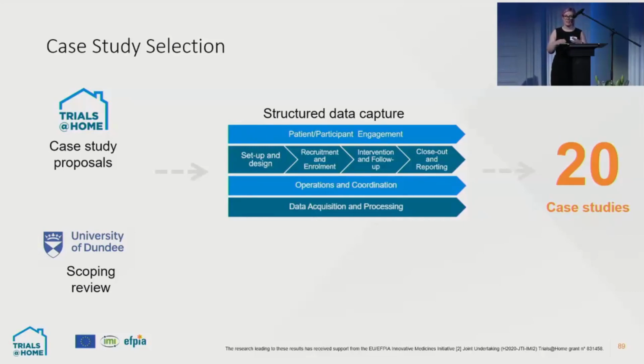This gave us 20 different case studies to analyse. We were interested in learning about decentralised clinical trials from a variety of different perspectives. So this could include, for example, what the patient perspective looked like. We wanted to see what specific barriers were in place. The case studies shape our overall recommendations for how one should conduct a decentralised clinical trial. We were interested in looking at the case studies from a variety of different clinical areas, so including engagement of our participants, the setup and design of the case studies or of DCTs as a whole, and different metrics such as recruitment and enrollment of participants.